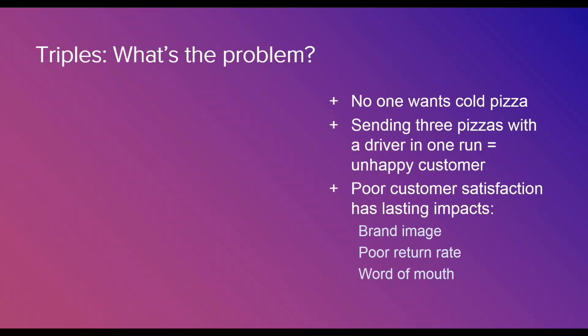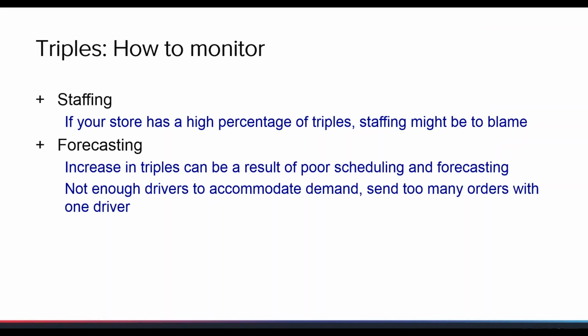And we're certainly hoping it's the may not part. But we want to make sure that we're setting our drivers, who we're putting in front of the guest out there in our community, in a good place by not sending them out with 3 pizzas or 3 families' worth of pizzas, if you will. And the self-reported customer satisfaction has lasting impacts on your brand image, your restaurant reputation, poor return rate, and word of mouth, all detrimental to building and maintaining your sales.